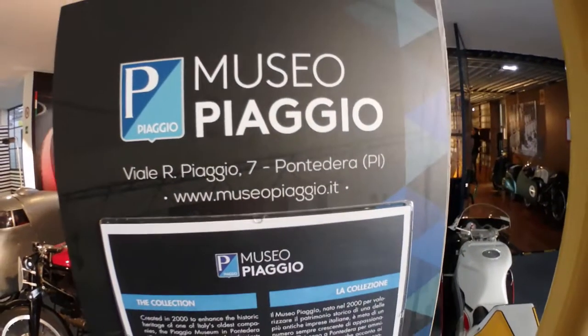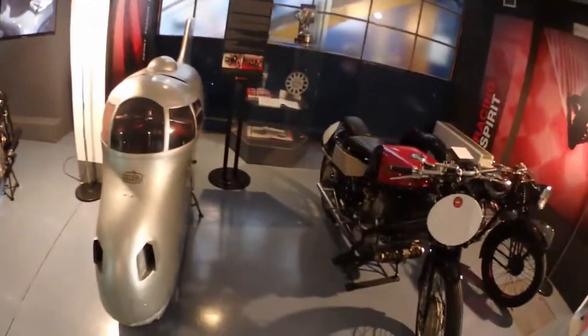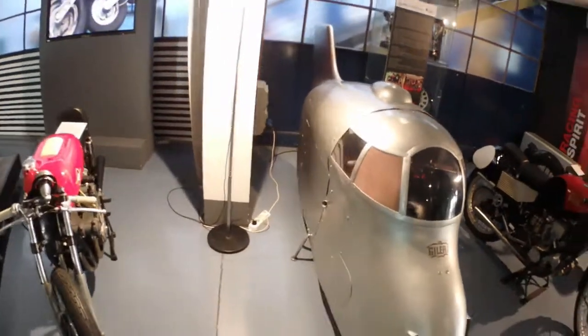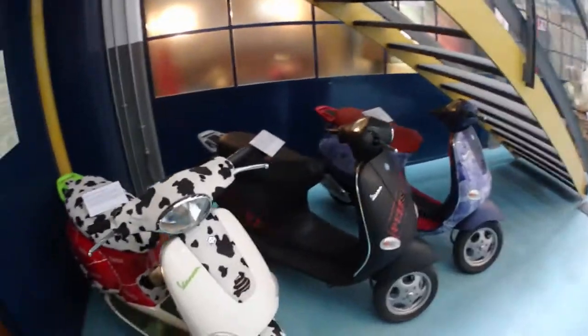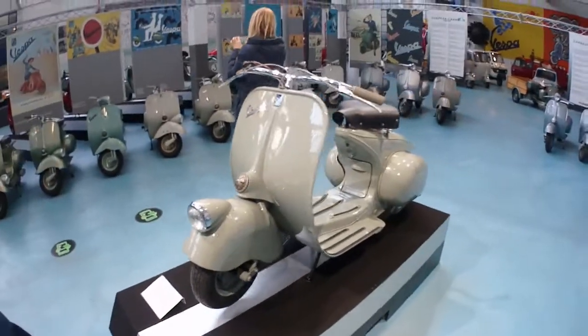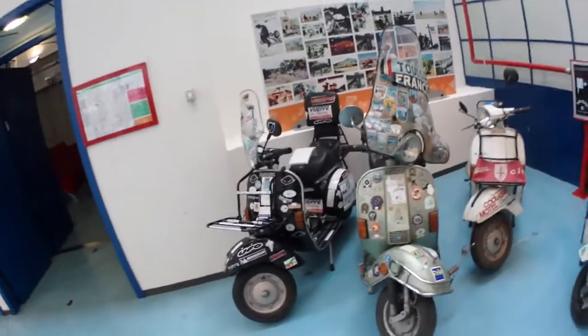The Piaggio Museum. It's a big company. They own things like Vespa and Gilera. These are some of the Gilera bikes that have been made over the years. Here's the Vespa section. This was the first year of Vespa production, 1946. Here's some around the world Vespas.